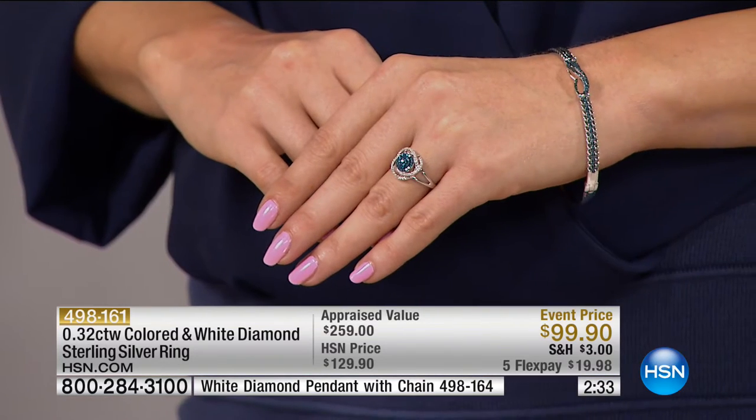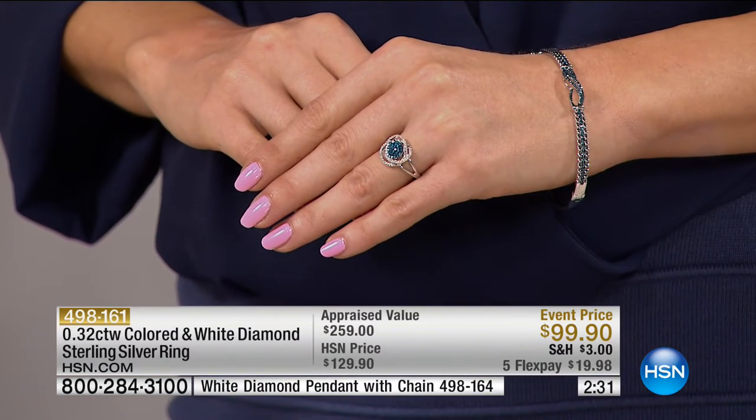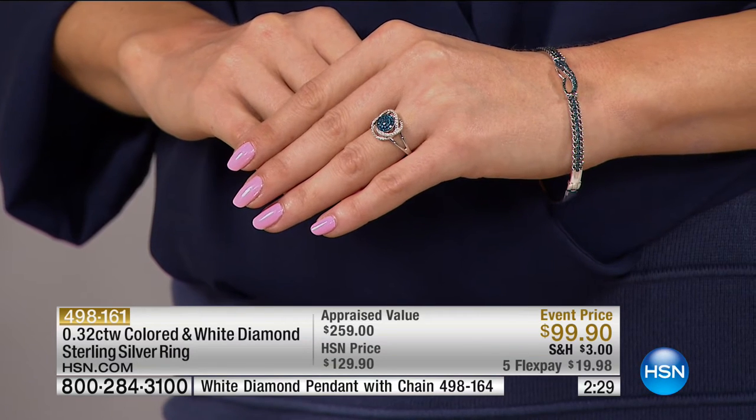Our caller a little while ago from Massachusetts was talking about how she is so excited to buy them for herself, and she couldn't believe the sparkle and the quality when they came home. Well, that's what this is.